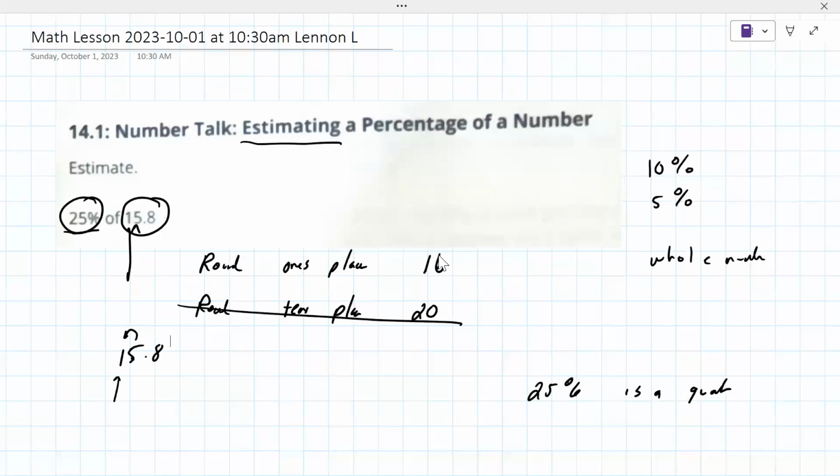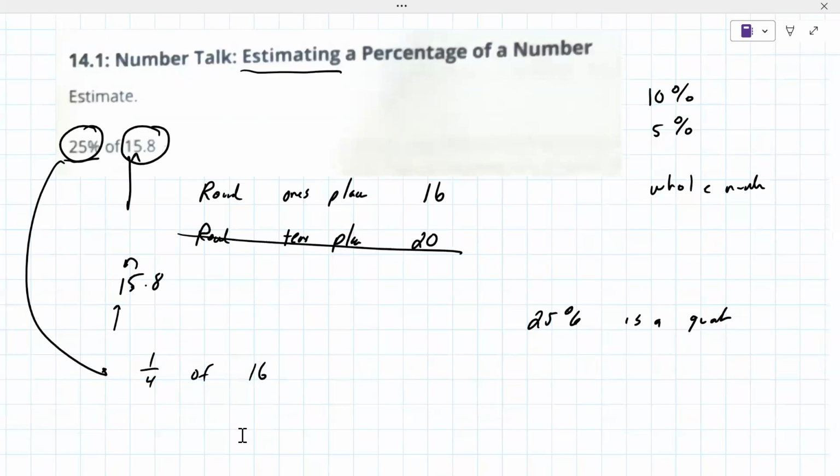So what would be 1/4 of 16? Because that's what this is really saying. It's really saying 1/4 of 16. I know it's probably early in the day for some math, but a quarter is just dividing a number by 2 twice. What would it be? 4? Yes, it is 4. So the answer here is 4.